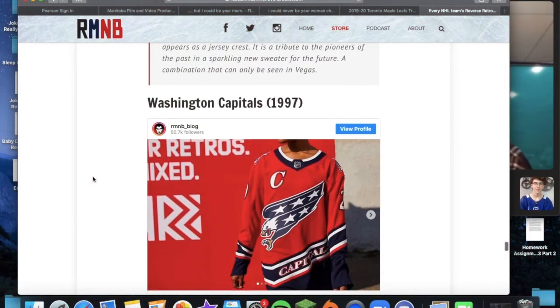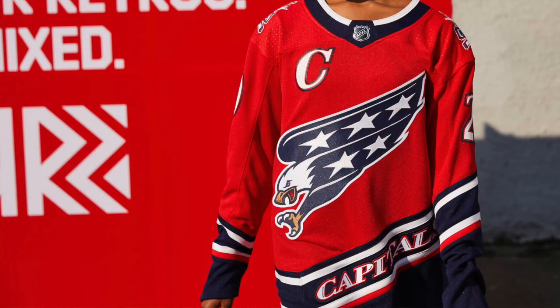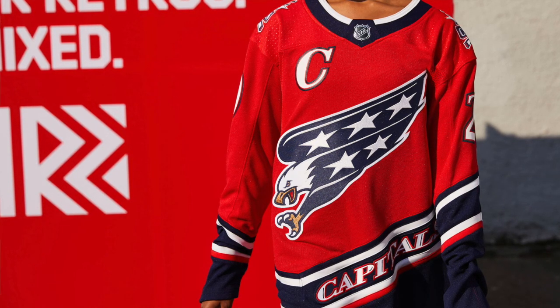Yeah. Okay, next we have the Washington Capitals, which basically looks like the Columbus Blue Jackets jersey with a different logo to me. Yeah. Plus the dumb text on the stripe, which I said before. Which is also diagonal for some reason. Yeah.